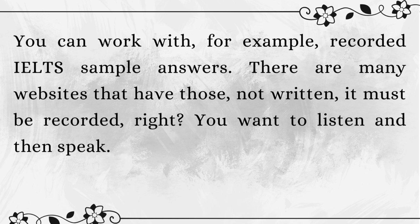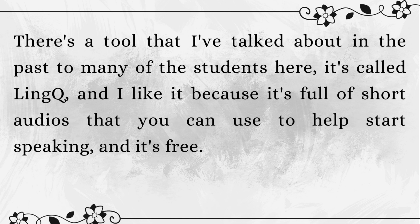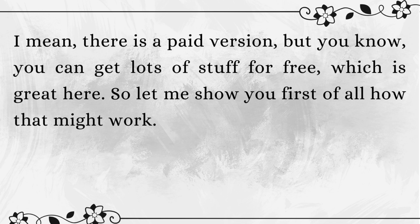You can work with, for example, recorded IELTS sample answers. There are many websites that have those, not written, it must be recorded, right? You want to listen and then speak. There's a tool that I've talked about in the past to many of the students here, it's called LingQ, and I like it because it's full of short audios that you can use to help start speaking, and it's free. I mean, there is a paid version, but you can get lots of stuff for free, which is great here.